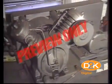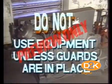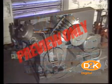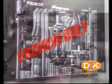Okay, now some nitty-gritty stuff on the tools of your trade. Machinery, such as cut-off saws, grinders, and air compressors, require machine guarding. Don't use any equipment unless the guards are in place and working properly. Hand tools require special attention.